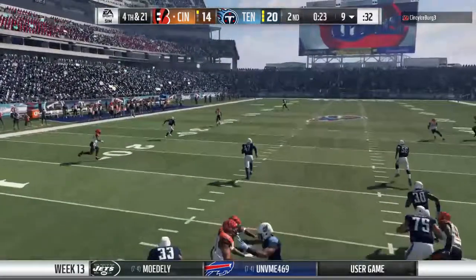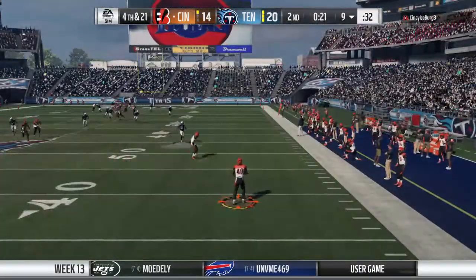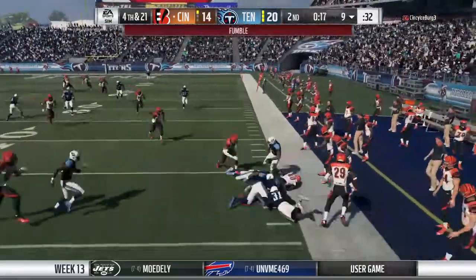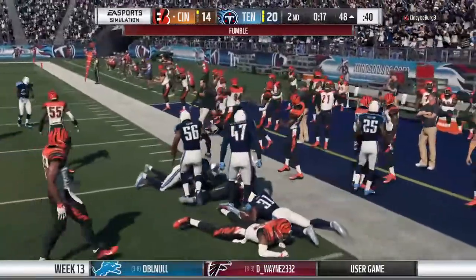His first punt, 48 yards. This one looks equally as good. That's taken it around the 40. Now a hit and a loose football. It's picked up by the Titans.